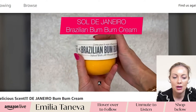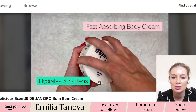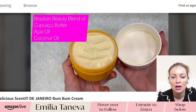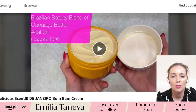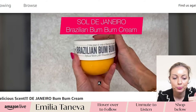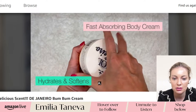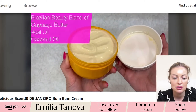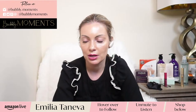So Sol de Janeiro, they have some amazing ingredients. So this helps hydration with softening the skin, fast absorption. Absolutely delicious scent. We have the Kapuka butter, chai oil, and coconut, making the most amazing combination inside. Bum Bum Cream is also available in a scrub, but this template you can use when showering, and also you can choose a few different scents under the storefront.